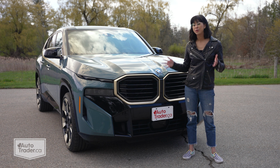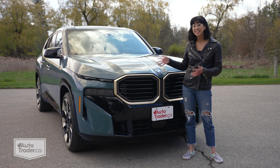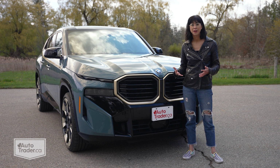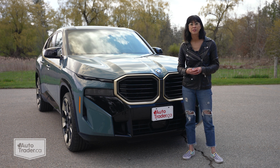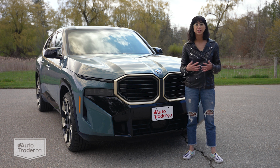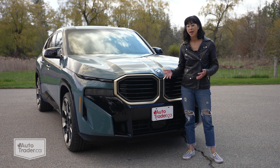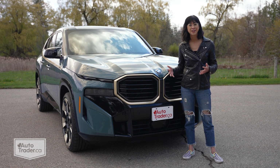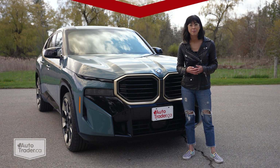And I know a lot of you, when you think performance vehicles, you're not necessarily thinking about a big, heavy plug-in hybrid SUV. But the very nature of performance vehicles is changing as electrification becomes more normal. And BMW is trying really hard to make this groundbreaking SUV a lot of things to a lot of people.